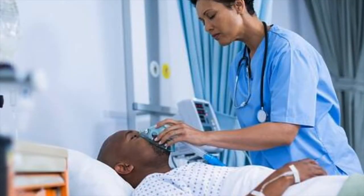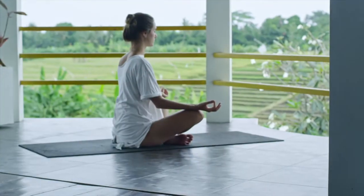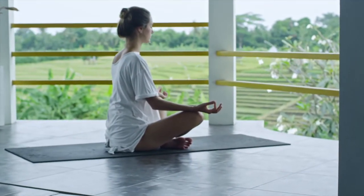Respiratory therapists treat and care for patients with breathing problems. They work with all types of patients, including premature babies, older people with lung disease, or patients with asthma or emphysema. Respiratory therapists require an associate's degree, but many have a bachelor's degree. A license is required in most states.